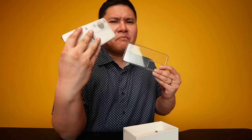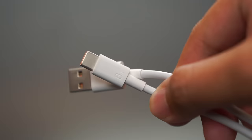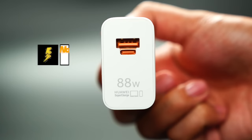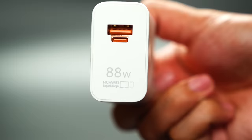although hindi ko mas better if bibili ka ng mas social na jelly case para sa kanya. Ito kasi guys, baka manilaw kasi over time. Pero ito, USB Type-C cable and the 88-watt Huawei Supercharge. What's dalawa? Wow, meron siyang USB Type-A at USB Type-C port at the same time. And look at the icons. It looks like pwede siya sa phone at pwede siya sa laptop. Sa Huawei laptop, feeling ko kasi mas compatible siya sa Huawei charge.